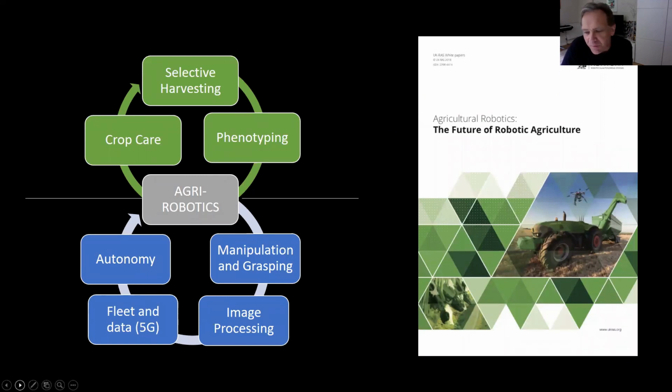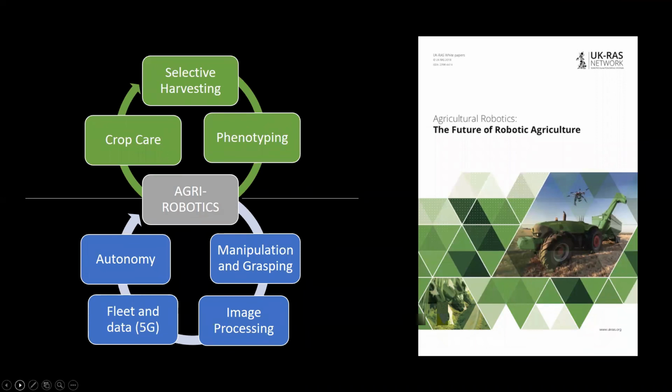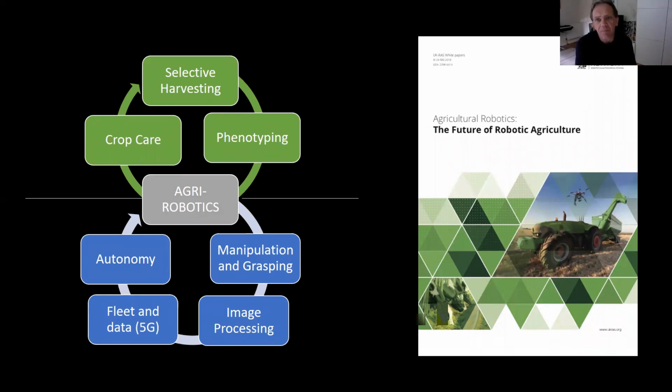Okay, so we have a lot of core facilities at Rhizome, and then recently we wrote for UKRI what we think was a key white paper on the future of agricultural robotics. This is a paper authored by a colleague of mine, Tom Duckett, with Simon Blackmore at Harper, myself, Bruce Grieve at Manchester, and quite a large proportion of the agricultural robotics community in the UK contributed to that white paper.